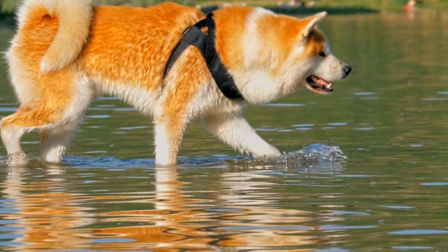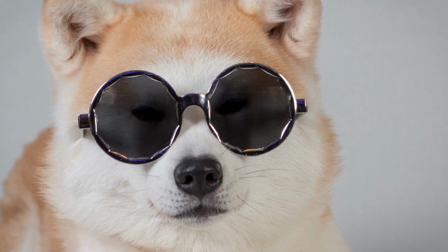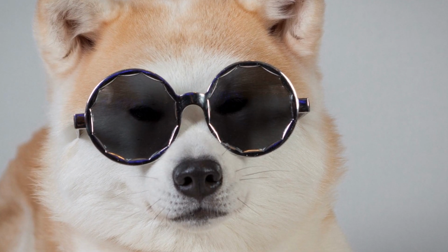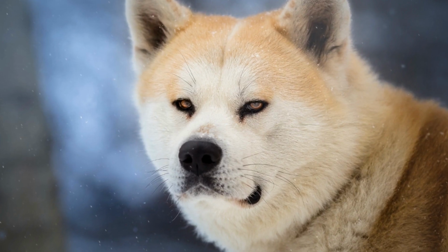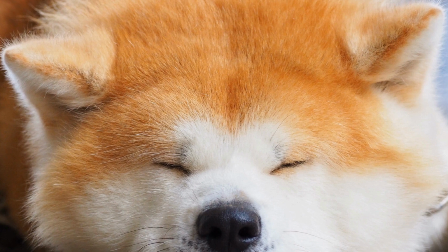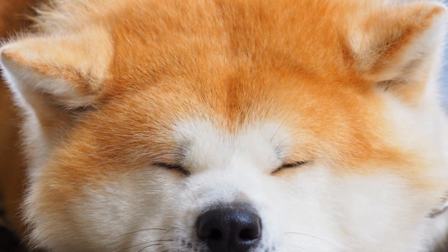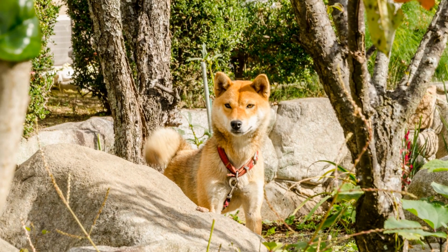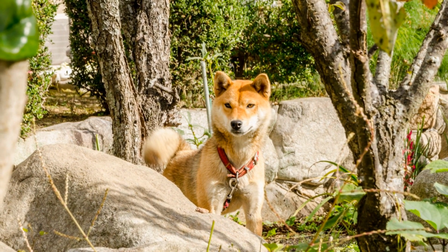One of the most distinctive features of the Akita breed is their thick double coat. This coat consists of a dense undercoat and a longer, coarser outer coat. The purpose of this double coat is to provide insulation and protection for the dog. However, it also means that Akitas shed heavily, especially during seasonal changes. Understanding the characteristics of their coat is essential in knowing how to groom them efficiently.